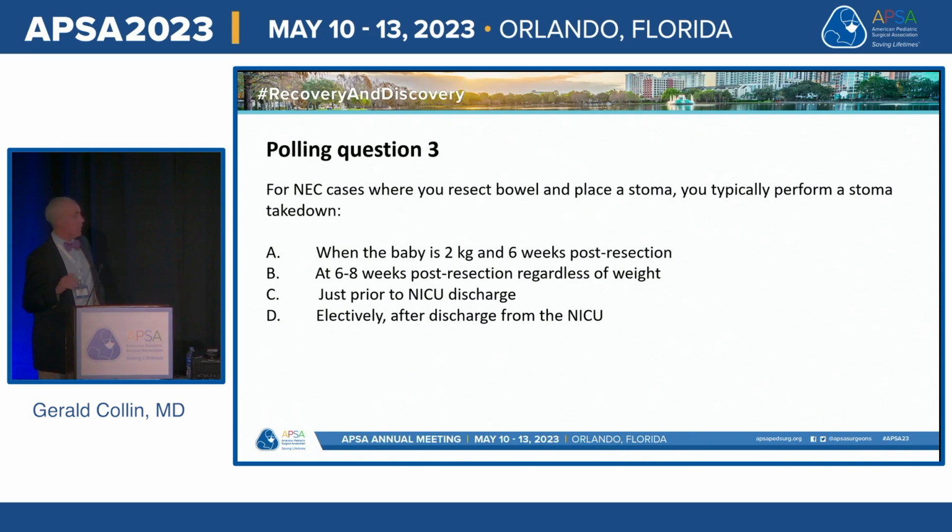Now changing gears, so for NEC cases where you do resect bowel and place a stoma, you typically would do a stoma takedown when the baby's 2 kilograms, 6 weeks post-resection, 6 to 8 weeks post-resection regardless of the weight at that time, just prior to discharge from the NICU, or electively after discharge from the NICU as an AM admit.